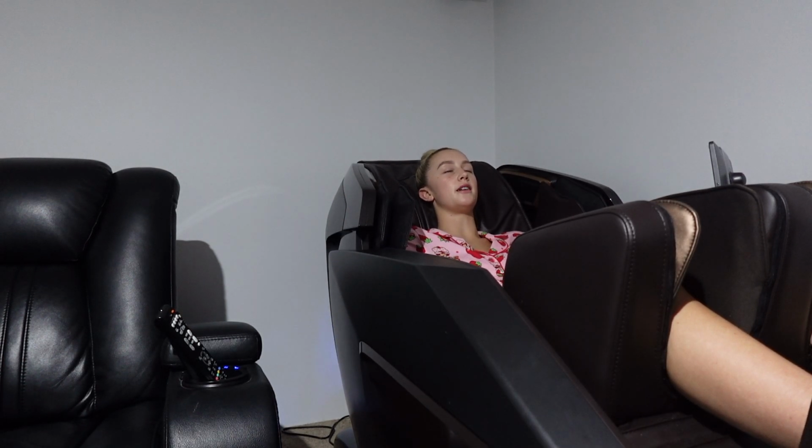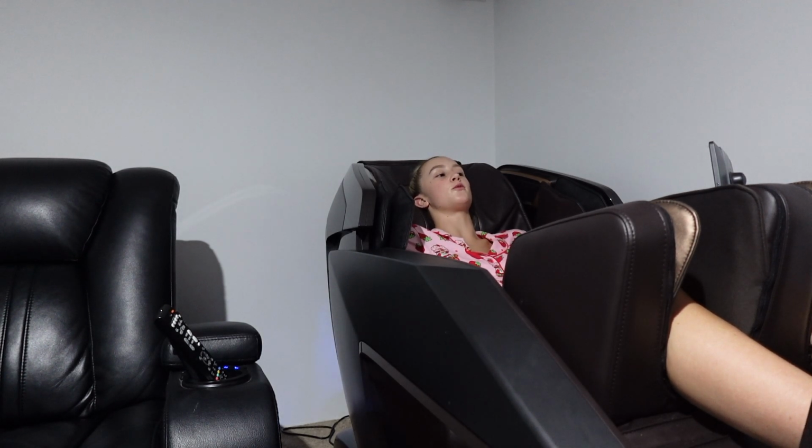Guys, I'm sorry, but you need one of these chairs. I'm obsessed. It's so good. And like before you go to bed, you sleep so good because your muscles are all so relaxed. It's living.